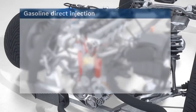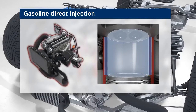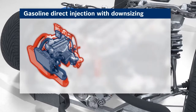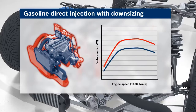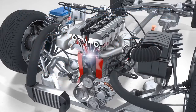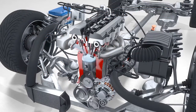With gasoline direct injection and exhaust gas turbocharger, engine displacement is reduced, enabling the implementation of downsizing concepts. The loss of engine performance resulting from reduced engine displacement is compensated by the turbocharging. Optimization of the individual operating points creates engines that deliver low fuel consumption and CO2 output with no loss of performance.